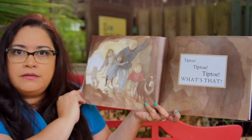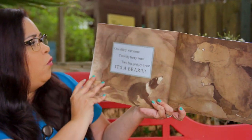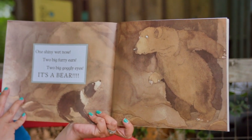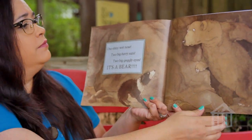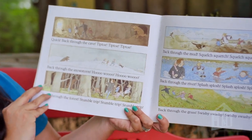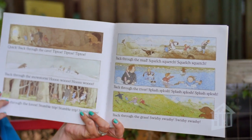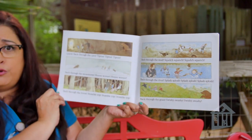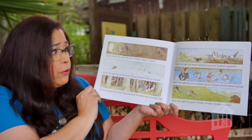What do you think it is? One shiny wet nose, two big furry ears, two big googly eyes. It's a bear! Quick, back through the cave, tiptoe, tiptoe, back through the snowstorm. Forest, stumble, trip, stumble, trip, stumble, trip. Back through the mud. Squelch, squirch, squelch, squirch.